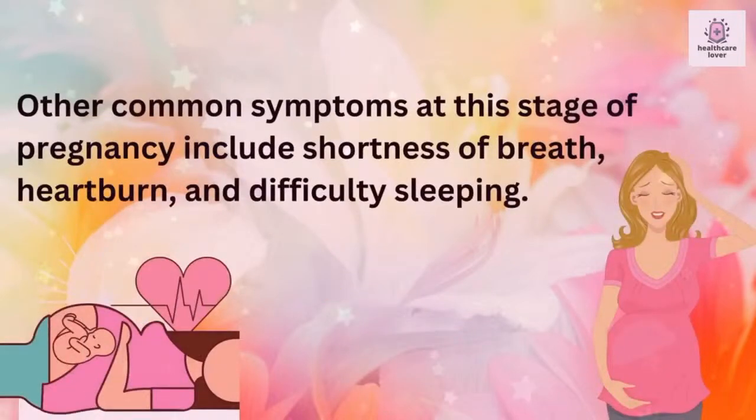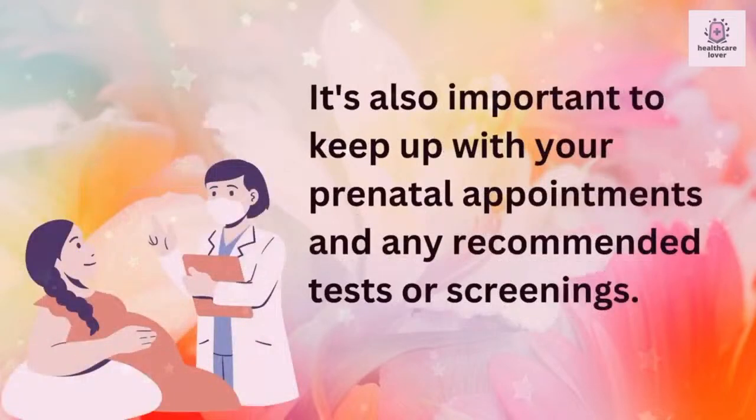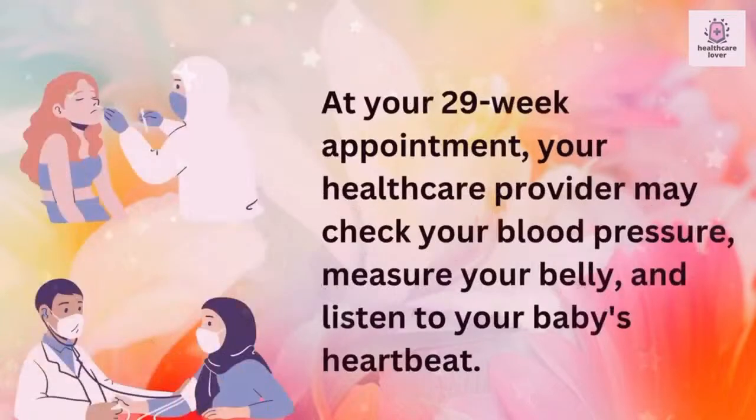Other common symptoms at this stage of pregnancy include shortness of breath, heartburn, and difficulty sleeping. If you're having trouble sleeping, try sleeping on your left side with a pillow between your knees to support your lower back and hips. It's also important to keep up with your prenatal appointments and any recommended tests or screenings. At your 29-week appointment, your healthcare provider may check your blood pressure, measure your belly, and listen to your baby's heartbeat.